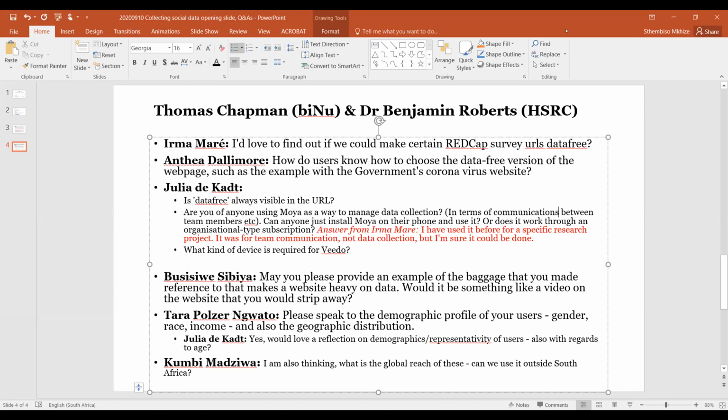So from Julia, to manage data collection within Moya. No, anyone can install Moya on their phone and use it, yes. That's whether you want to use it from a business perspective, from B2C, or whether you're having group chats or anything like that. You can install it and then use our API. So anyone can install it and there's no organizational subscription, unless it's around the API side of things, or if you want to provide consistent information or services within the Moya Discover section, then you would go into a contract. Well, not necessarily a contract, but there would be terms with reaching our users on that.